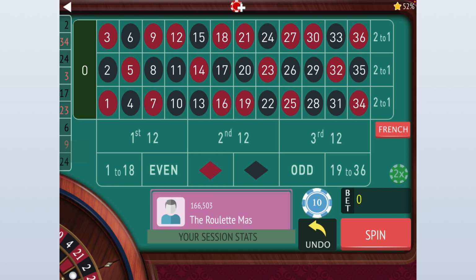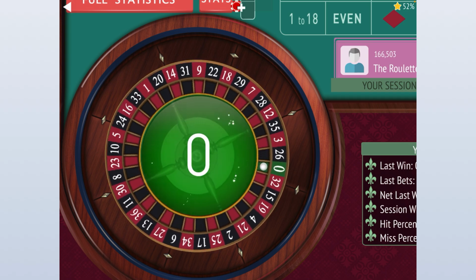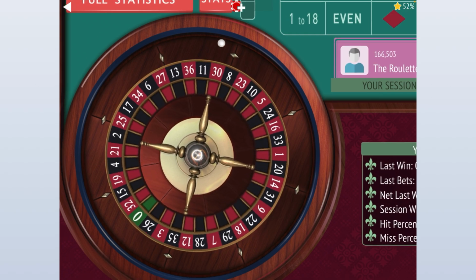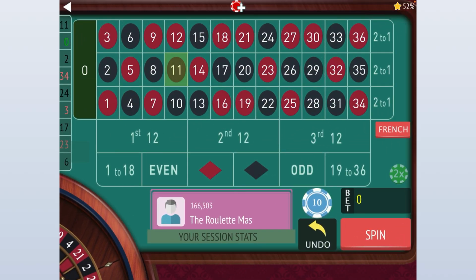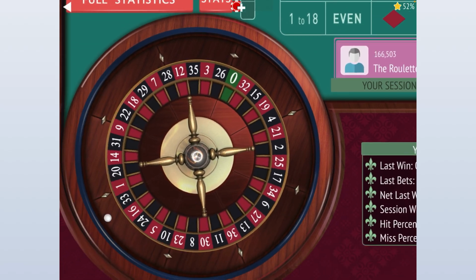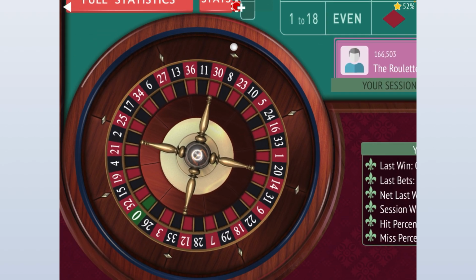So this modification basically is going to be to spin until you have 2 in a row of 1st 12 before you start. So let's go ahead and do that first, because in the original system, you're basically avoiding the third 12 every single time. Okay, so let's keep spinning until we get 2 in a row of 1st 12.